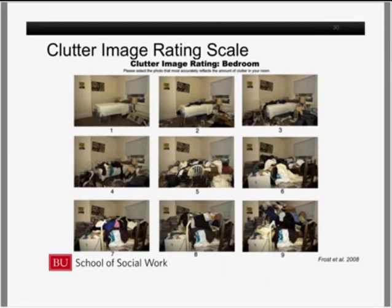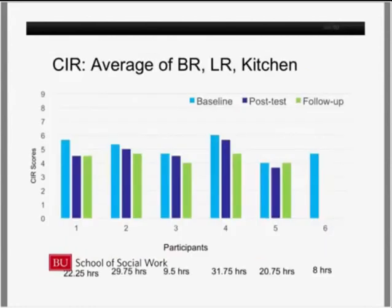This is the clutter image rating, and we're going to get into a lot more detail in a few minutes when we talk about assessment. But what you can see here is increasingly greater clutter as you go from 1 to 9, and this happens to be a bedroom. And just to give you a sense of the research results, the white-blue is the baseline, the initial rating, and then the post with the darker blue and green with follow-up. There are some gains over time, so our bars for the most part are going down. And just a note at the bottom, folks had a certain amount of time by which they could access this case manager, so there is a range, as you see here, from 8 hours of contact to close to 32 hours of contact. So some people were willing to have a lot more contact with the case manager than others.